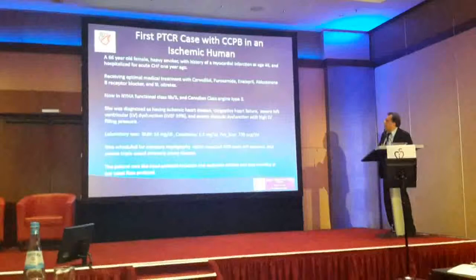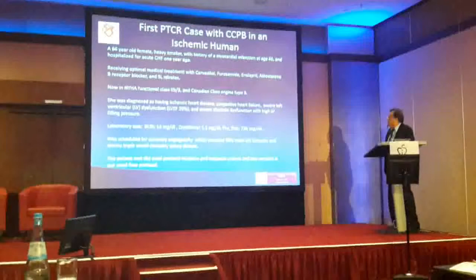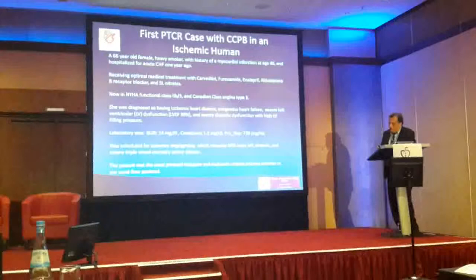The patient was scheduled for coronary angiography, which revealed 50% main left stenosis and severe triple vessel coronary artery disease. The patient met the Caval protocol inclusion and exclusion criteria and was enrolled in our Caval flow protocol. This is the procedure.